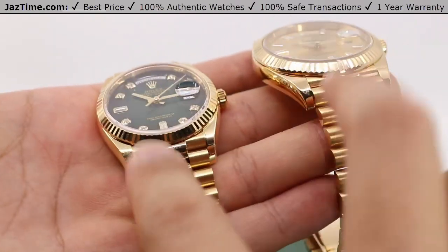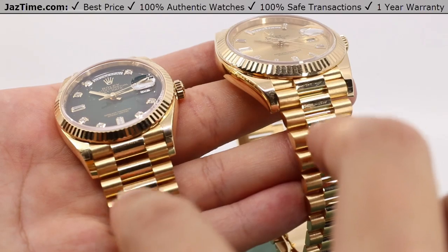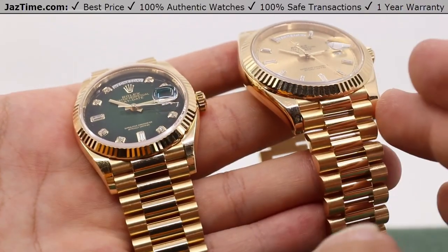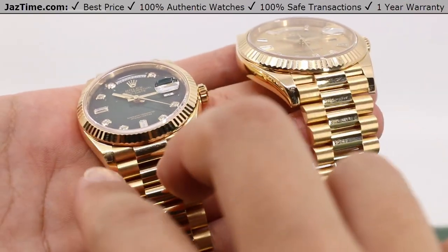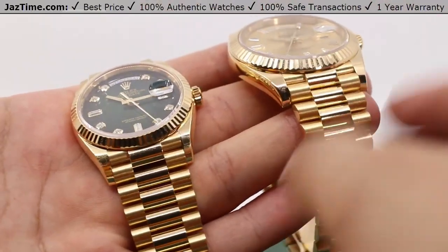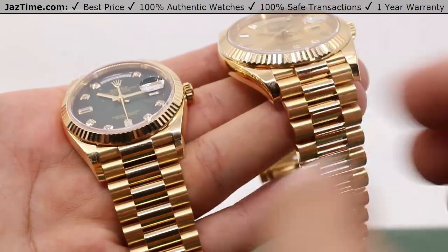That means that these two bracelets are not mutually interchangeable. You'll have to keep them on their own respective watches. You can't simply buy a 36, upgrade to a 40, and swap your bracelet on the 40 and expect the 36 to fit on here. Doesn't really work like that if you want that nice perfect fit, and it won't work, right?